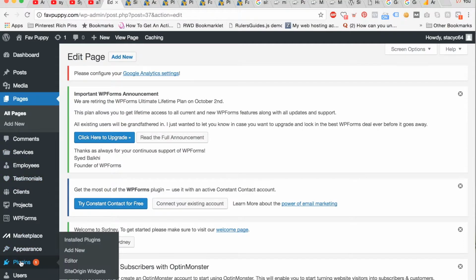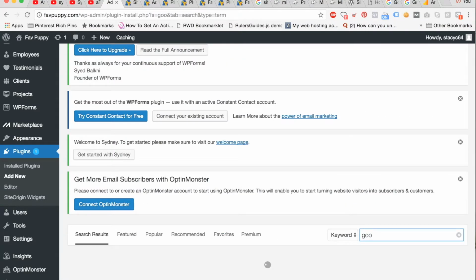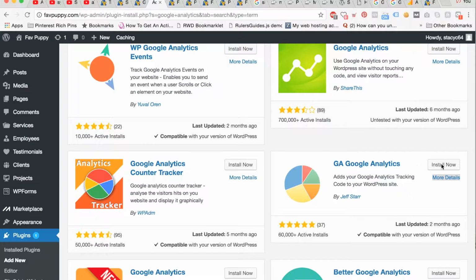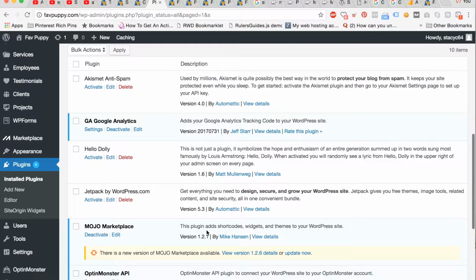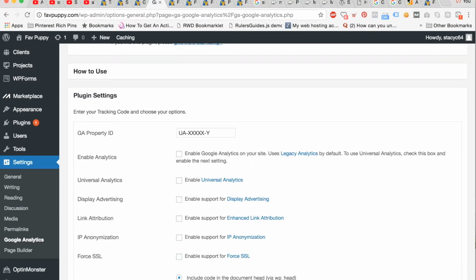So we're going to head over to our WordPress platform, and we're going to add a new plugin so we can integrate Google Analytics with our actual website. So you can search Google Analytics in the plugin search bar, and it's going to give you a lot of options. So see the GA Google Analytics plugin, that's the one that I chose, and I clicked Activate. There are actually quite a few options. This one works well with this theme, so I would probably just use it. So you can click Settings, and you can scroll down to the plugin settings section.